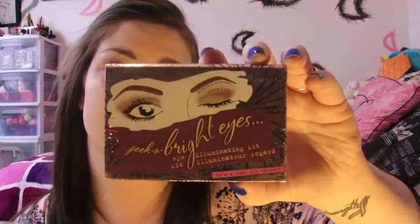Up next, I have another Benefit palette. This is the Pika Bright Eyes. This is an eye illuminating kit. This was also $36, I think.